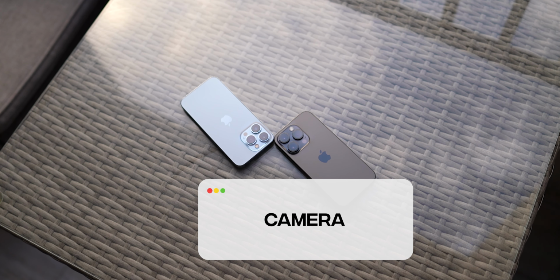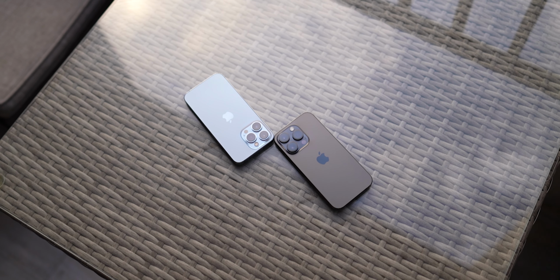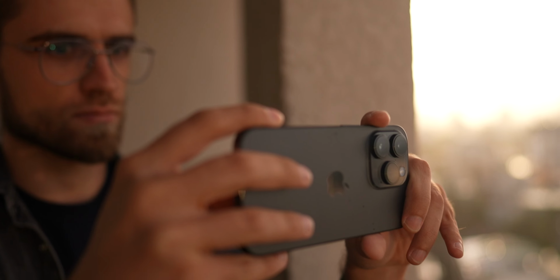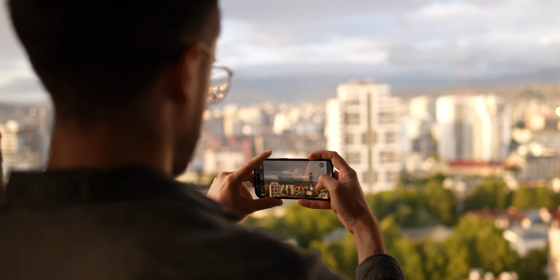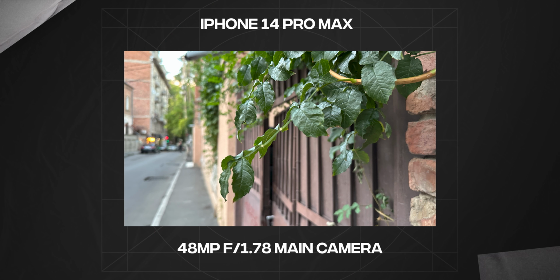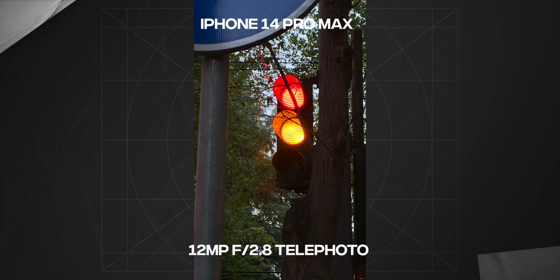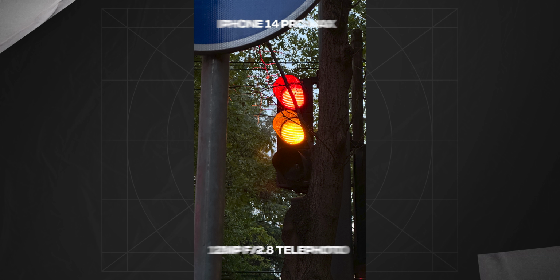Another thing that is worth mentioning are the cameras. Both Pro models have exactly the same set of cameras this year, so I will just talk about them both as one. Let's take a quick look at the cameras on these new iPhones before we dive into the pics. So, the Pro iPhones have a 48 megapixel main camera with f1.8 aperture, a 12 megapixel ultra-wide camera with an f2.2 aperture, and a 12 megapixel telephoto camera with an f2.8 aperture.